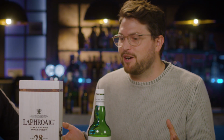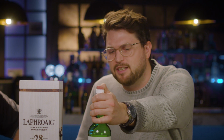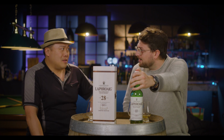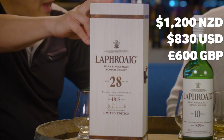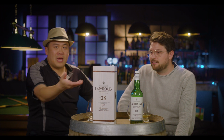The other thing about these two bottles is they're very, very different prices, and this one's also much more available. I got this for about $69 New Zealand, might be even less. Hell of a value. This one here, last time I checked, averages about £600. This one here is a lot heftier in price. The box alone is $1,000.